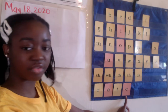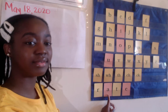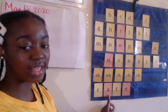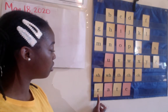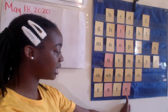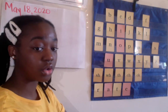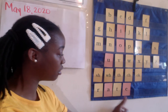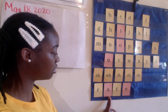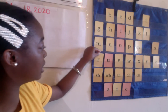So I added another vowel to the word. So the first vowel is going to say a long sound, which is, if you said A, you are correct. So R, A, T, E, rate. If there's an E at the end, the vowel in the word says its name. But also, if there is another vowel in the word, so it doesn't have to be at the end, it just has to be after the first vowel, this vowel will say its name. So let me show you what I mean when I say that.